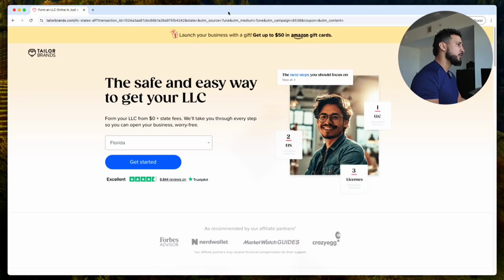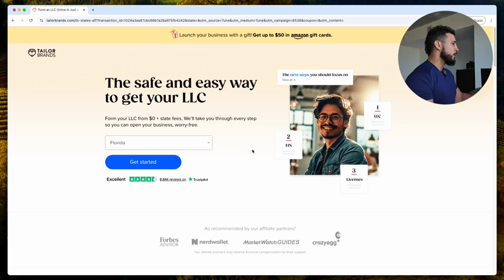So we're going to go here. We're going to click Florida, right? And then, wait, let me go here. So yeah, we're going to go on this website and we're going to drop down, click Florida here. And what we're going to do is click Get Started.